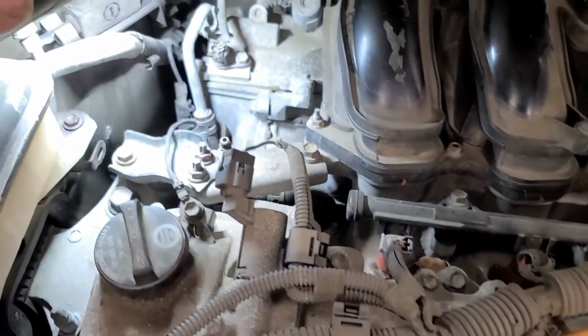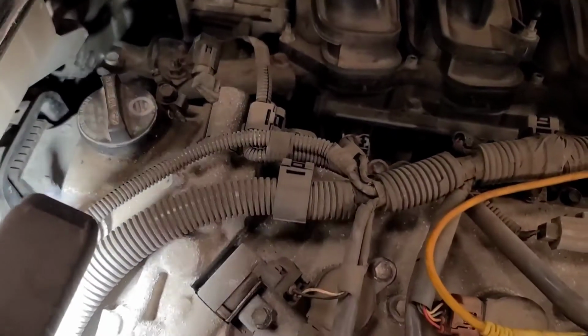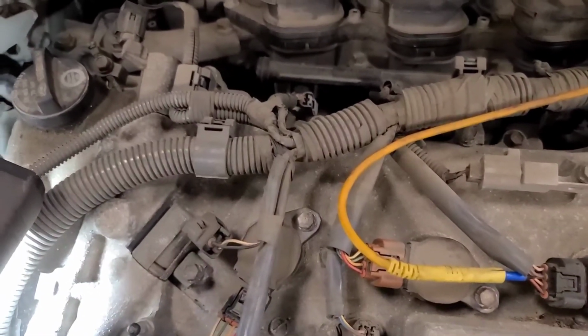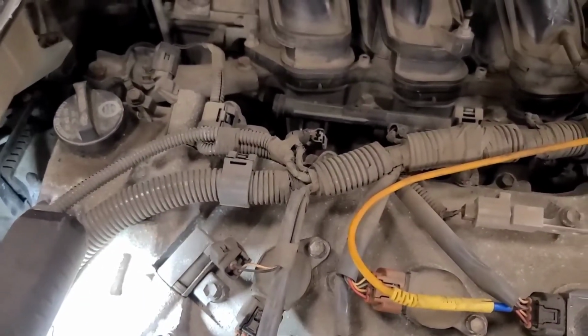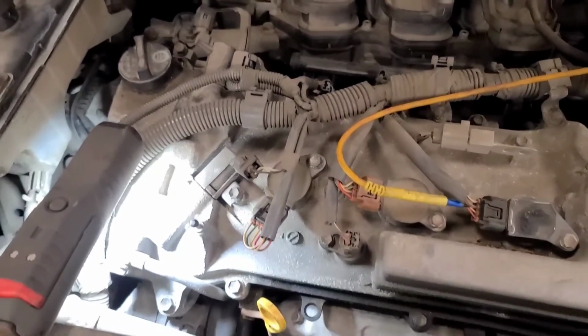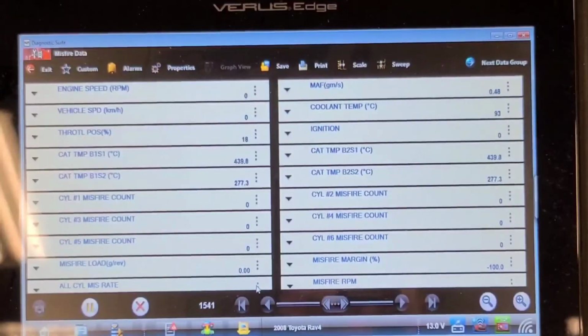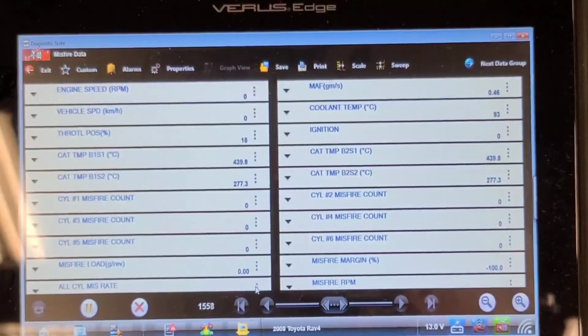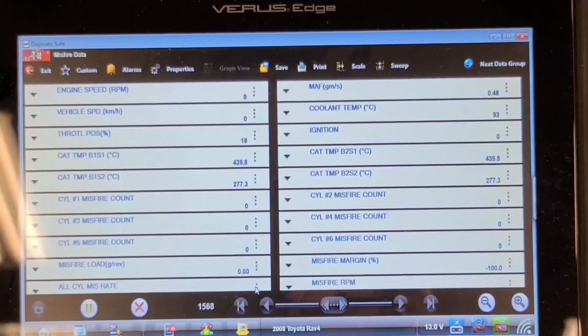I know I did a water pump in this thing about a year ago, if I'm not mistaken. Yeah, let's let it sit for a few minutes and then we'll start it up and see if the misfire is present. So I checked my records. I did do a water pump in May of 2020, around 38,000 kilometers ago. I'm about to start the engine now. It's sat for about 10 minutes now. I'm going to start it and see if there's a misfire on number 2 and 4 now that it's gone through a soak.